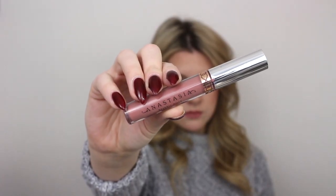And finally, we're going to finish with the lips, and for this I'm using my everyday most favorite color in the world, which is Crush by Anastasia in the liquid lipstick. And it's just a perfect everyday shade. It's not too in your face. It's not too neutral. It has a little bit of a pink hue.